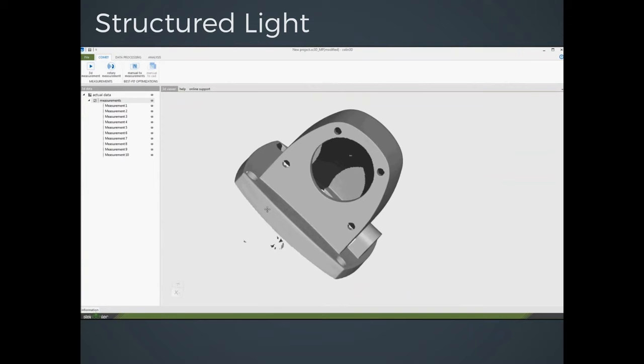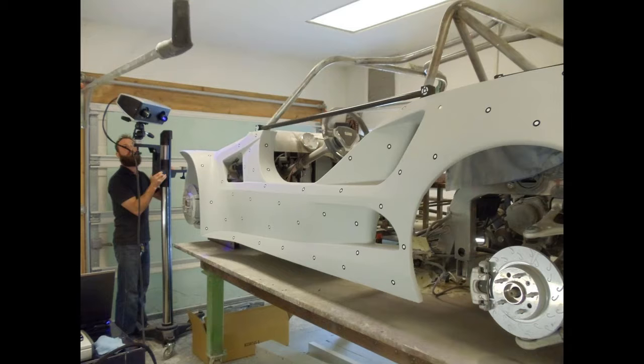So structured light is very good at capturing small things. It can also capture very large things. We have the option of using these positioning targets, as you can see on this sort of one-off roadster that we got to scan. What it's using here is these positioning targets to register reference points that it will then use to tie the shots together. So instead of using overlapping surface data, you're using these overlapping reference points. And so structured light, very clean data, very accurate data, and again, very versatile in being able to scan small parts and large parts effectively.